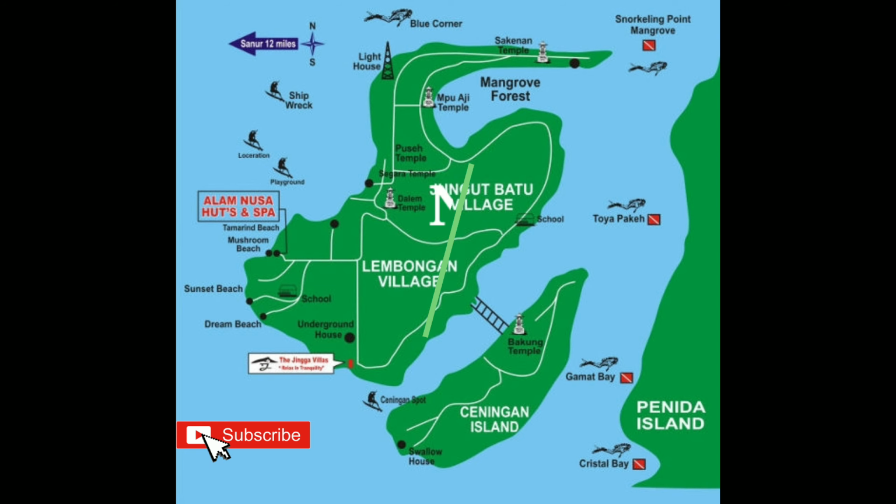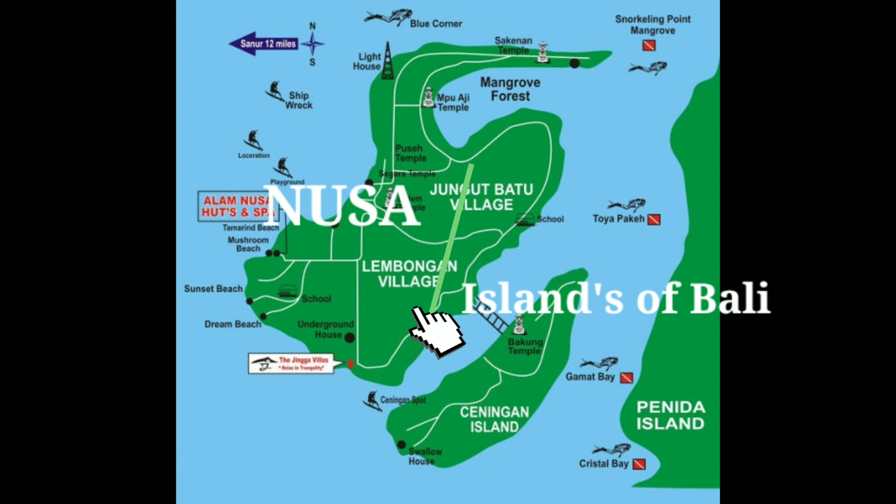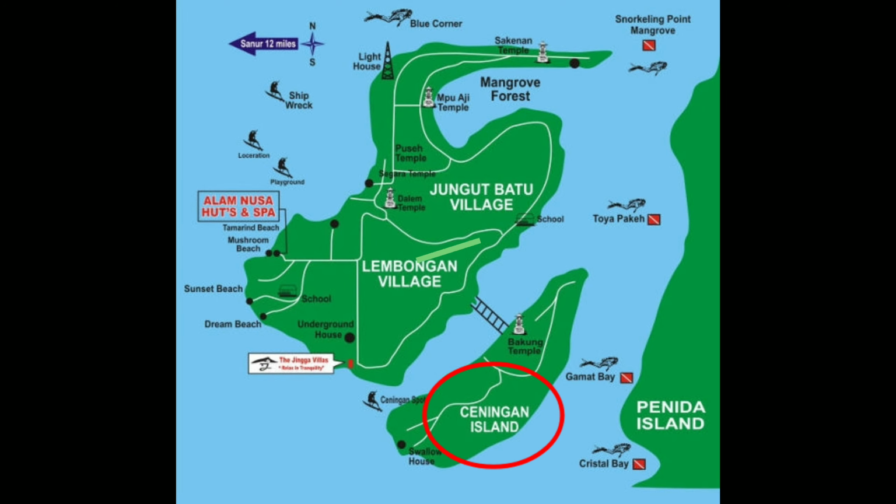The map of Nusa Islands, which are the Lembongan, Ceningan, and Penida. And this will be the Jingga Villa where we're staying. So the highlight of this vlog will be Ceningan Island.